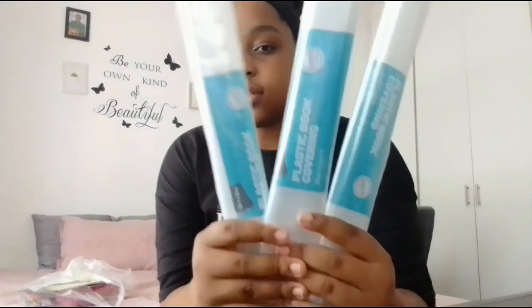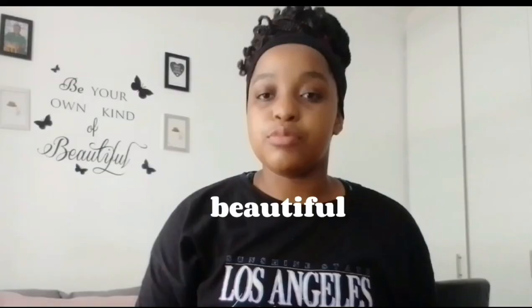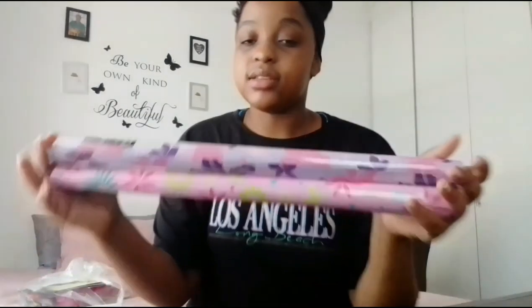The first thing I'm gonna show you guys is these plastic book covers, and it's heavy duty. I don't know if you guys can see, but it's heavy duty. I prefer heavy duty because I want my books to look neat and beautiful for the whole year. It's gift wrap, but I'm gonna use it as a cover. I'm gonna use these to cover my books.